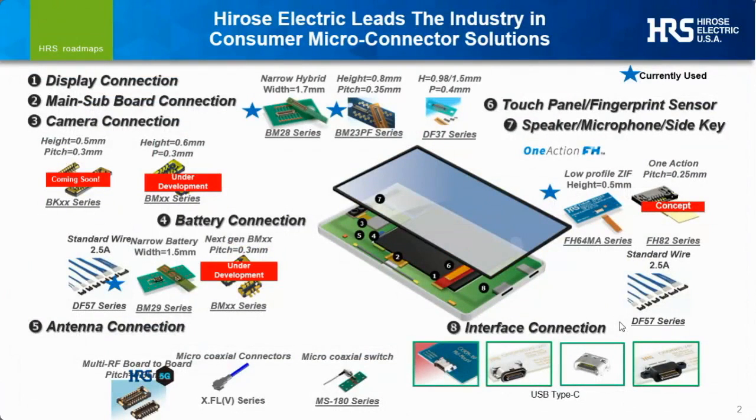Hirose, if you don't know much about us, is best known in the technology industry as a leader in microconnector solutions for various consumer electronic products. This is just an example of a smartphone and how a lot of our different devices would fit into that type of product. At Hirose, we're continually developing literally best of class, literally world's smallest form factor, ruggedized and optimized connectors for transmitting digital signals, power, and analog signals throughout your smartphone, your earbuds, your smart speakers, home devices, etc., etc.